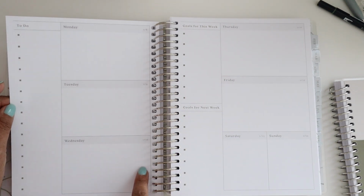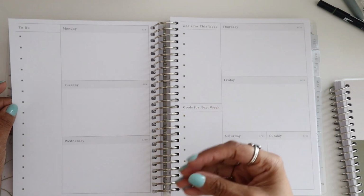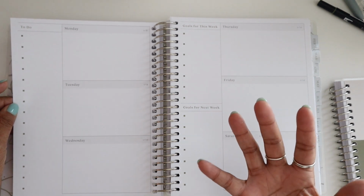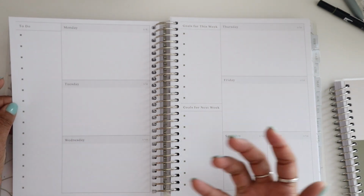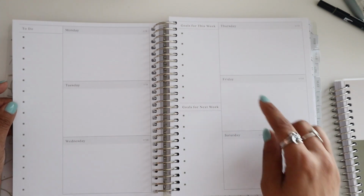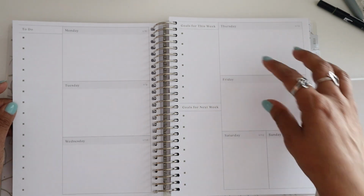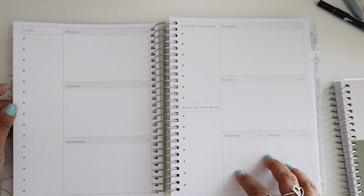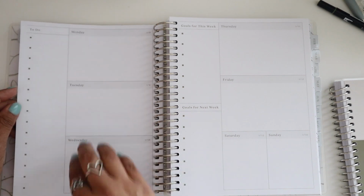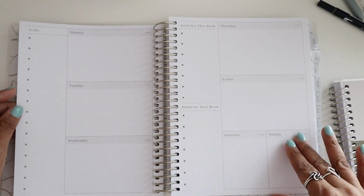It might be a little hard to see because they really made it not super eating up the page, which is kind of nice, but also really easy to cover up if you wanted to use date covers, things like that. You've got an area for your goals for the week, goals for next week, and then you have pretty much your entire second half of the week over here. So you've got Monday through Wednesday over here, Thursday through Sunday over on this side.